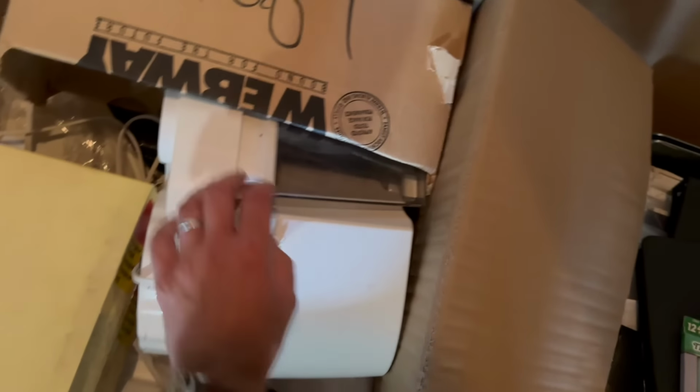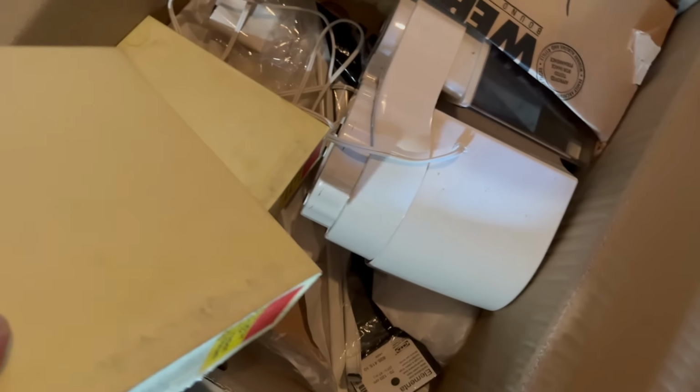That looks like a food processor or something. Camera stuff. What is this? Oh, filter. Oh, that's an air purifier or humidifier.